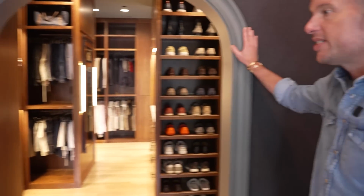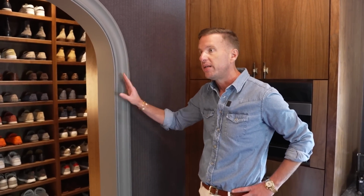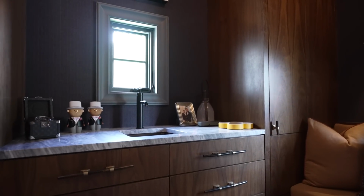And the paint here is the same color as the dining room, that gray, but here it's completely dead flat, completely matte, and in the dining room it's a really high gloss. So you can see how color can look different, a lot different depending on the sheen.